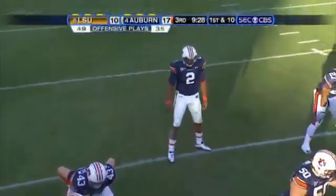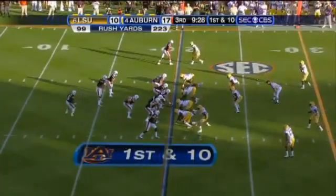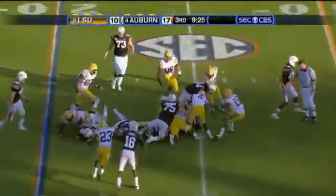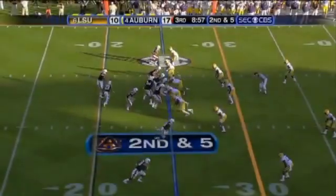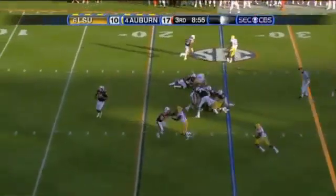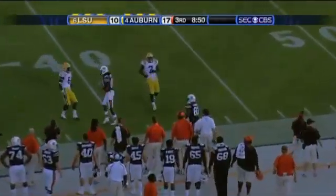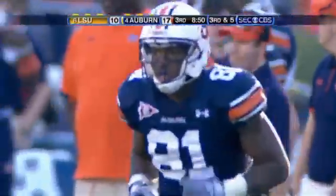Auburn leads at 17-10. Second 3 and out in succession for the LSU Tigers. Now Michael Dyer in the backfield. He gets the handoff and picks up 4, almost 5 yards. Well, Tim, I always like it when you're malleable. You know, you can shift with the tide. Here's Newton. Fires it, put it low, incomplete. Good coverage from Morris Claiborne.